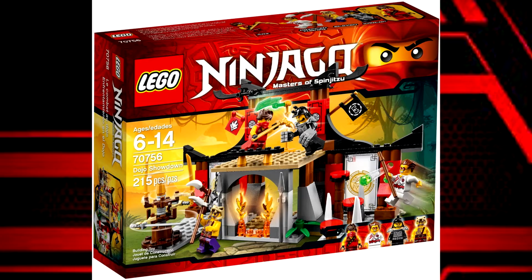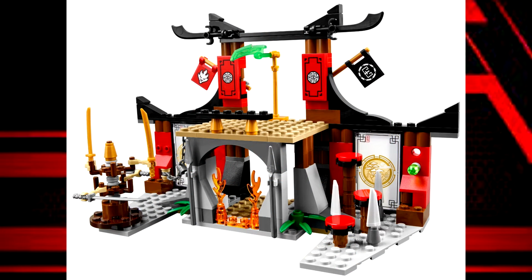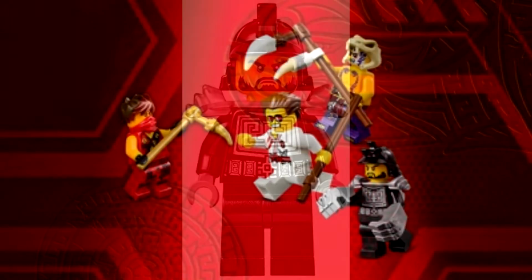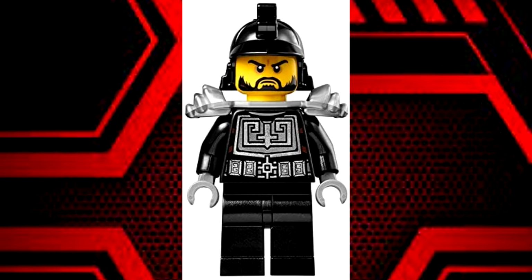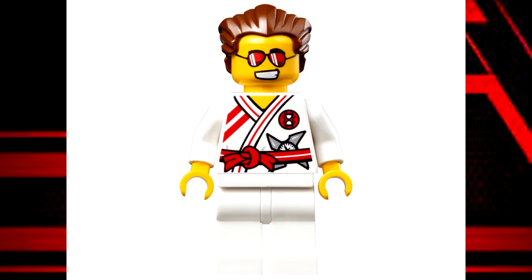Number 7 is Dojo Showdown 70756, a 2015 set which included 4 minifigures, a decent tournament build, but most excitingly was the only set at the time to include Elemental Masters, aside from Skylord, Karloff and Griffin Turner. It retailed for $24.99 USD and $44.99 Australian, which was pretty good value too.